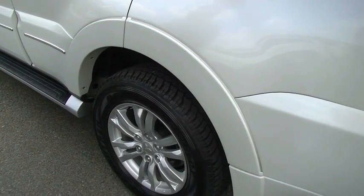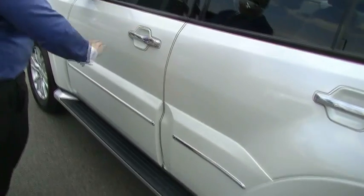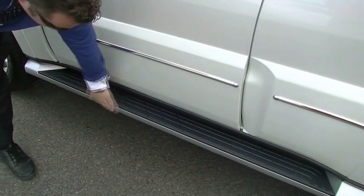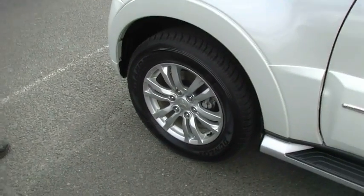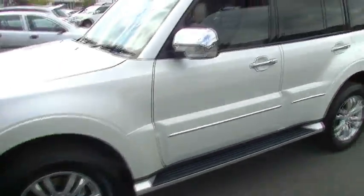Unmarked alloy wheel at the back, excellent condition tyre there. No signs of fingernail marks or anything in the door, not a scratch or a nick on these doors. The side skirts as well, quite often with a Pajero, you get them off road and you do see scratching along them. There is none of that here. Up to the front, the last of the wheels, no scratches or nicks on this one either, and a great condition tyre. Overall, the condition of this car is absolutely stunning.